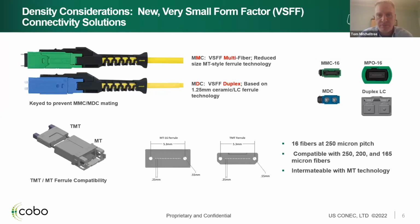And the MMC, for folks that may not have heard of it before, is our very small form factor. That loosely stands for, the way we remember it, the second M is for multi-fiber. It's based on our MDC connector, which is loosely called mini duplex connector. So they share the same connector housing, or a very similar connector housing approach for MMC and MDC. But the ferrule, the part that holds the fibers, where the fine alignment occurs, is much different.